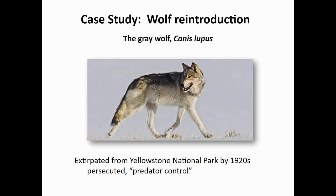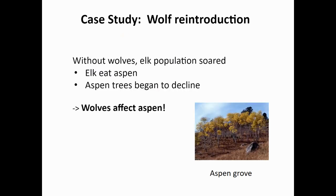And then again, the wolf reintroduction. In the 1920s, wolves were completely removed from Yellowstone National Park. But without them, the elk population soared. Elk eat the aspen. Aspen trees didn't do very well because they were all getting eaten by the elk. So the aspen trees affected the water and the flow in the creeks and the rivers. And so the wolves actually protect aspen. Having them there means you can have a healthy aspen population, because they eat the elk, and the elk eat the aspen.